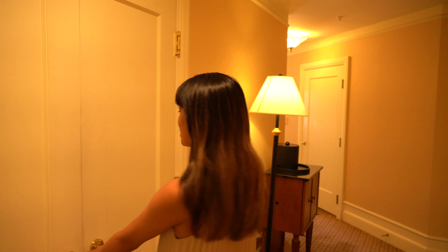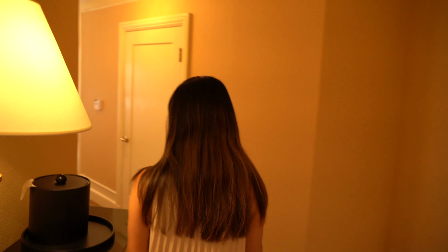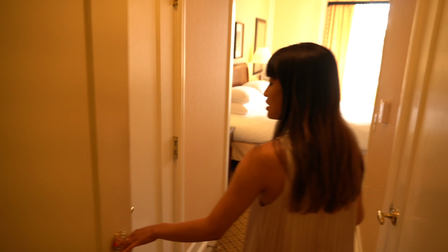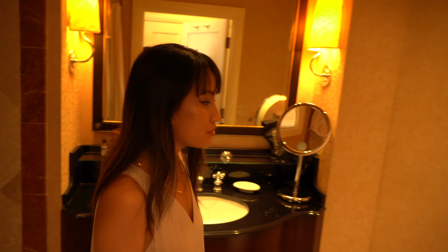Closets at the entry. There's this one, and then we also have another closet over here. It's like a little entry. Got my luggage in there. Then we have a bathroom over here. We have our sink, a bathtub, so beautiful.